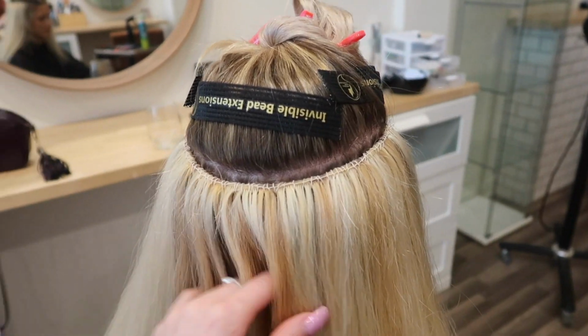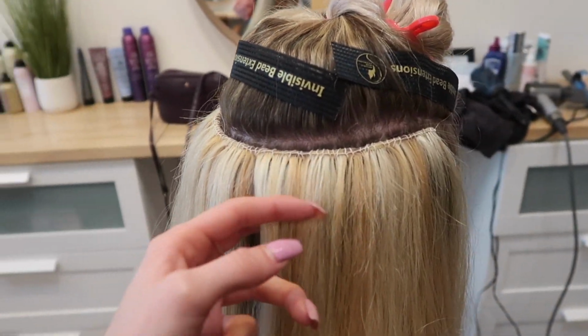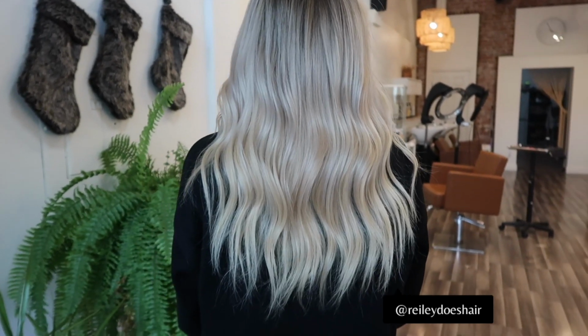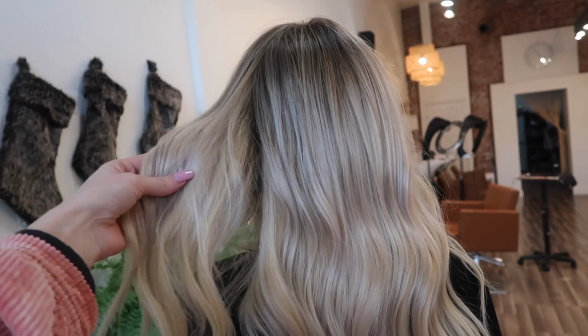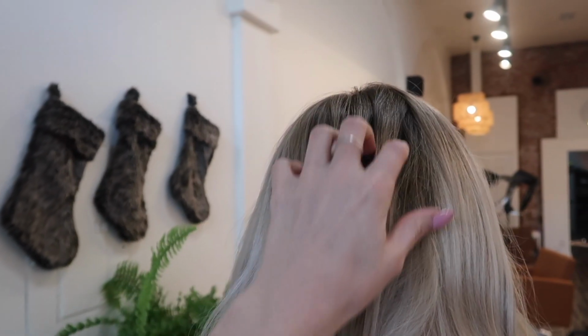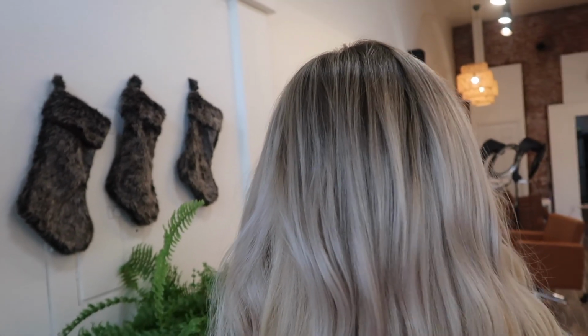So I recently got certified in IBE. So this is my IBE extension install. I'm definitely still perfecting it, but I was honestly so proud of this. So I'm really happy with all the progress I'm making with that. And this is the after. It is so beautiful. It matched perfectly. And yeah, I am honestly just obsessed.